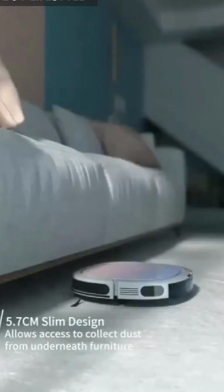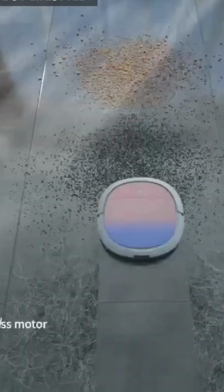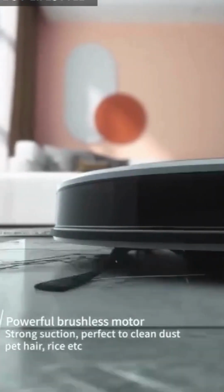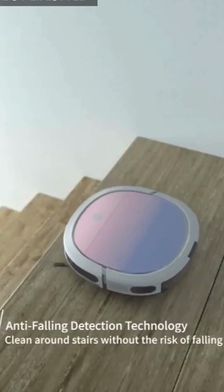sparkling. Designed for modern households, this robotic vacuum cleaner combines convenience with high performance, making it an essential tool for maintaining a clean and hygienic home. Embrace the future of home cleaning with this innovative, electric cleaning solution that takes care of the hard work so you don't have to.